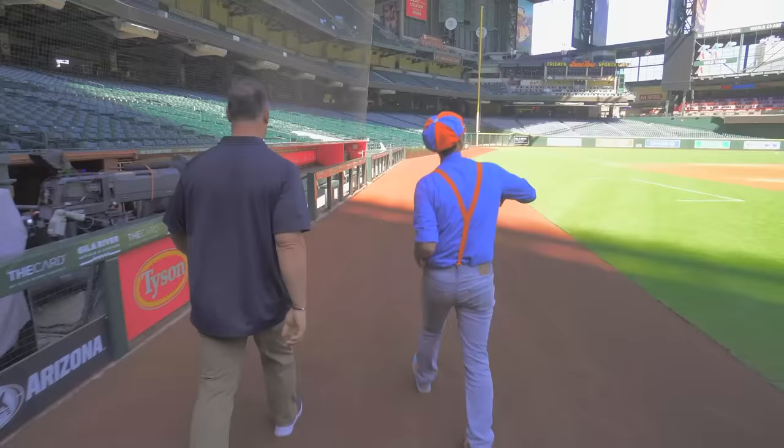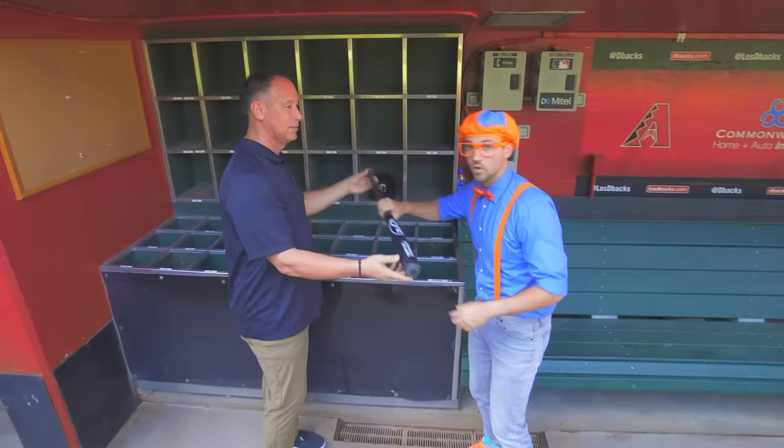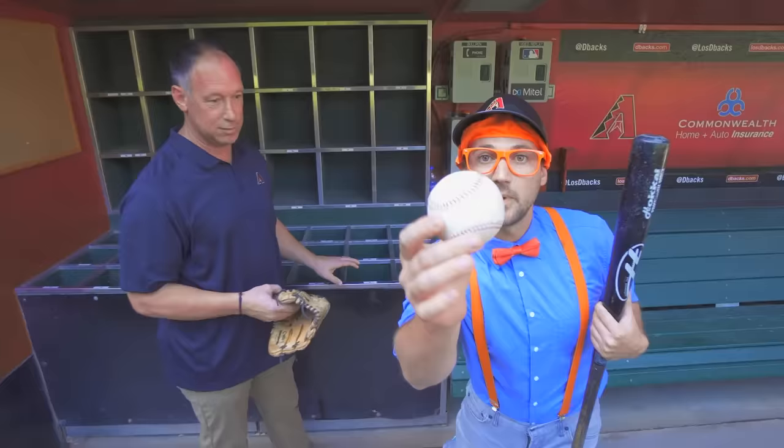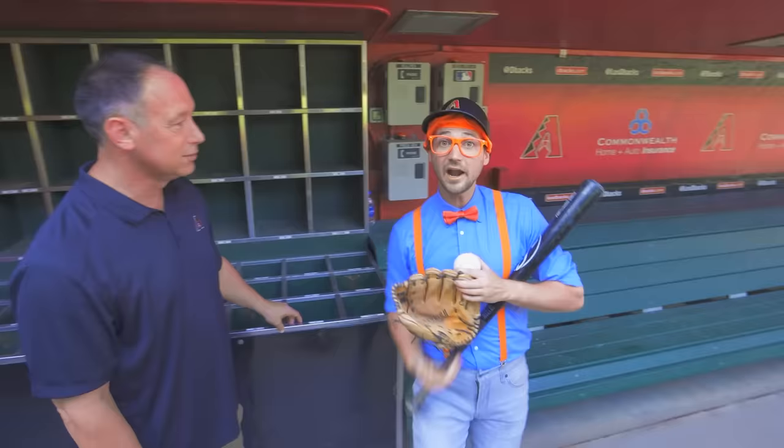Okay, back to the dugout. Whoa. Pretty cool. Well, Blippi, to play baseball, you need a bat. Ooh, a bat. Check it out. Pretty cool. And a helmet. Ooh, a helmet? Sweet. A ball. Ooh, a baseball. Wow. And a glove. Ooh, pretty cool. Now what? Now let's go to the sand lot so you can play baseball. All right, let's go.